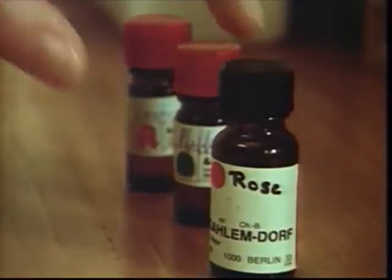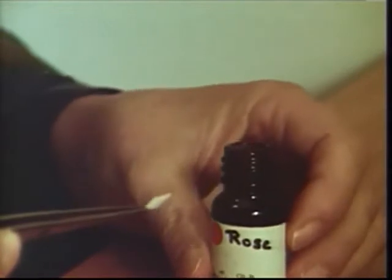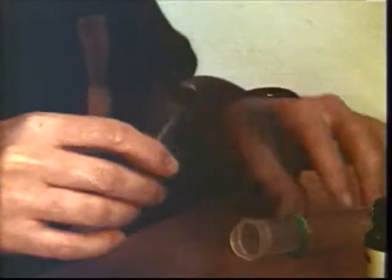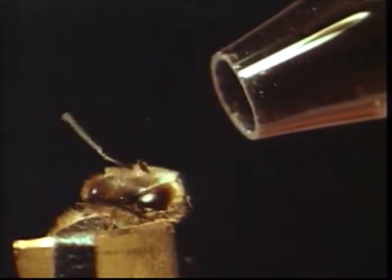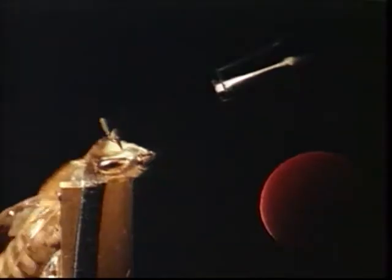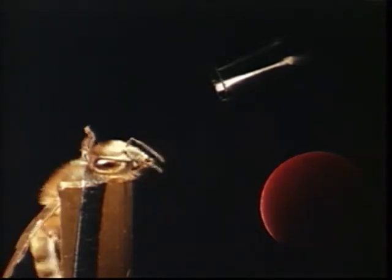In the following test, the bee will learn to discriminate rose scent from another scent. A piece of filter paper is saturated with rose scent extract and put into a syringe. The scented air in the syringe is blown through a glass tube onto the antenna of the fixed bee. A red spot, which the bee doesn't see, is lit to show when the rose scent is presented. The bee does not react to the unknown rose scent.